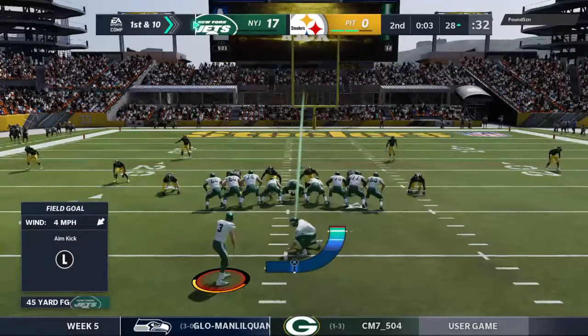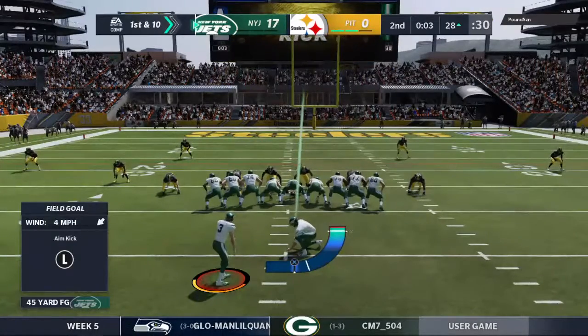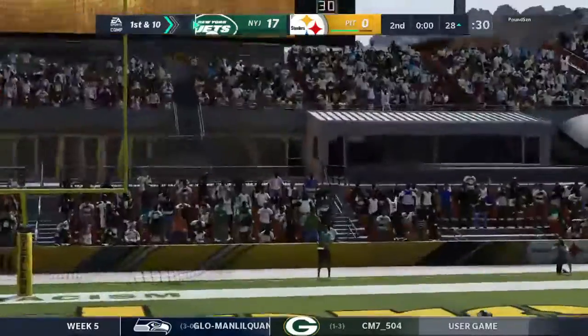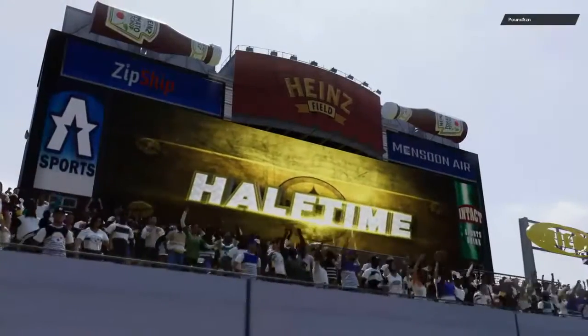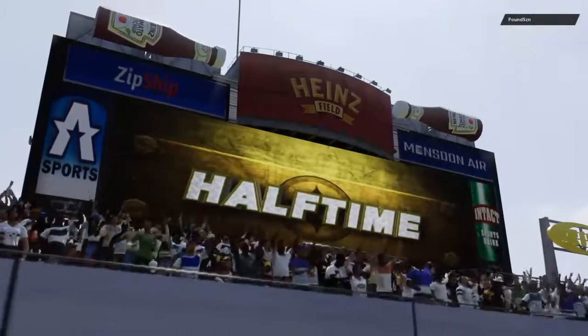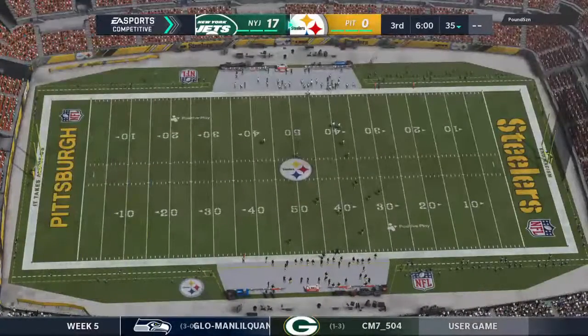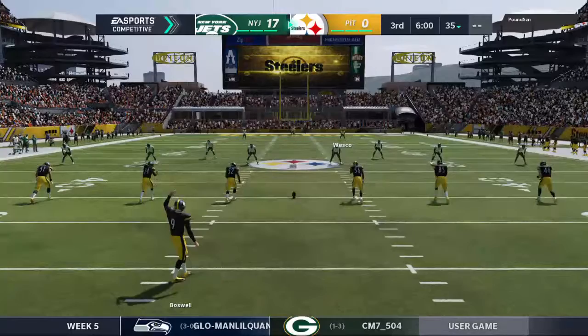He made his first attempt, this from 45. It's headed right. It's no good. He misses wide of the upright. So we reach halftime in what's been a fairly one-sided game so far. As we send you down to Orlando, where Jonathan Coachman has our EA Sports halftime report.